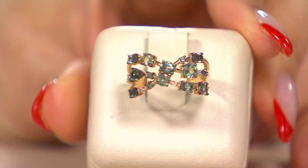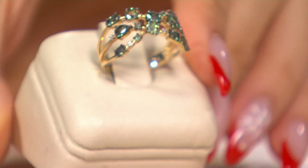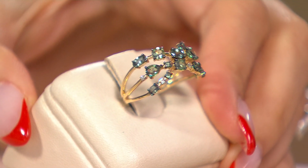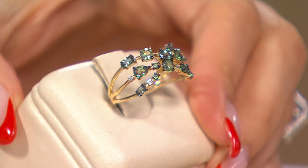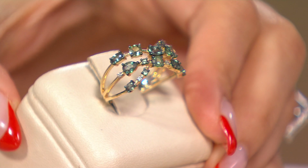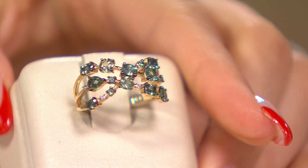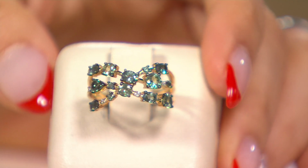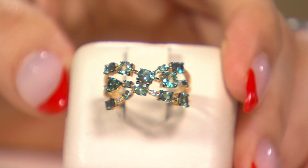And when you have this, look at the pear shape right there in the center. I love pear shapes, but usually a pear shape will fade out the color as it gets toward the end. You can tell the quality here because you see that deep green all the way throughout the stone, all the way to the tip. The same thing in the ovals, the same thing in the rounds. It's not just light in part of it. The consistency is really important when you want a really nice color change. And that's what it's all about with Alexandrite. You don't want a ring that doesn't change colors.